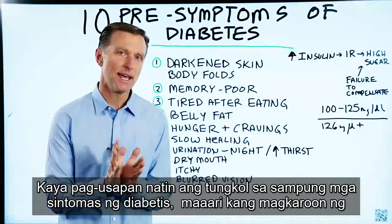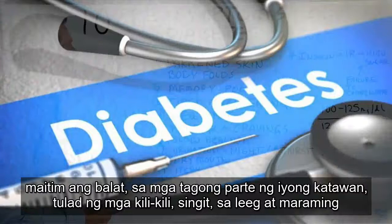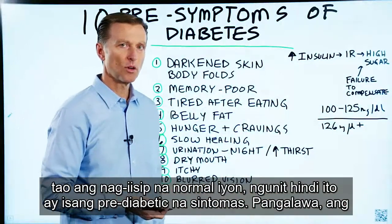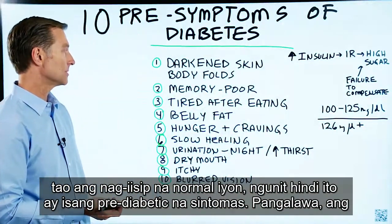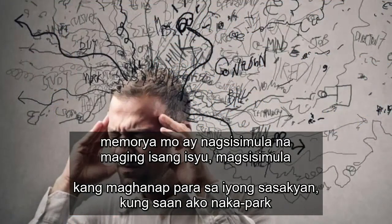So let's talk about the 10 pre-symptoms of diabetes. Number 1, you could have darkened skin on the folds of your body, like armpits, groin, neck. A lot of people think that's normal, but no, it's a pre-diabetic symptom. Number 2, your memory is starting to become an issue.